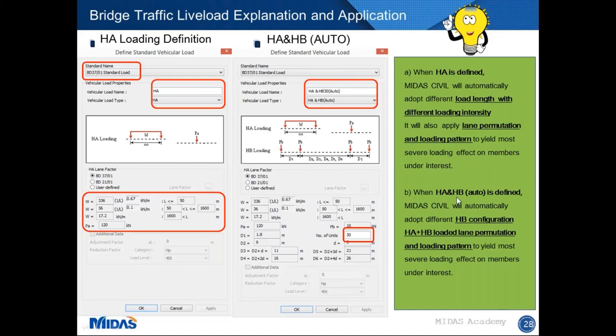Something similar goes for the HA and HB auto. MIDAS will automatically adopt different HB configurations and also the HA plus HB loaded lane permutations and the loading pattern to produce the most critical loading effect on the structures. You can choose how many units of HB you are designing for. You can choose HB 30 units or HB 45 units.